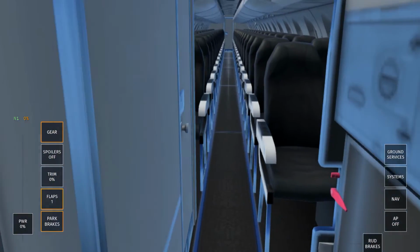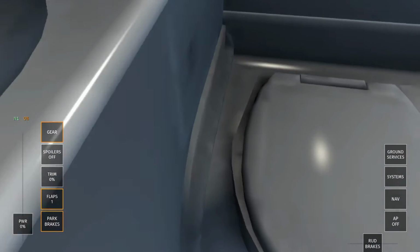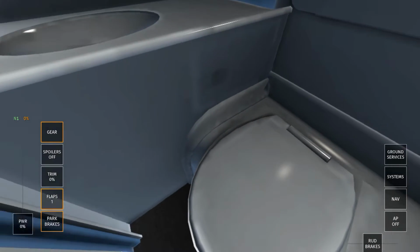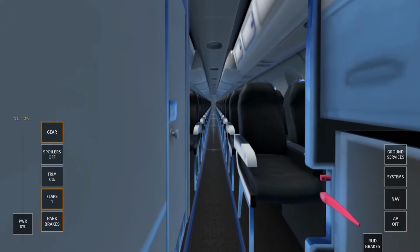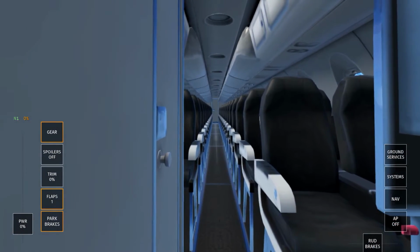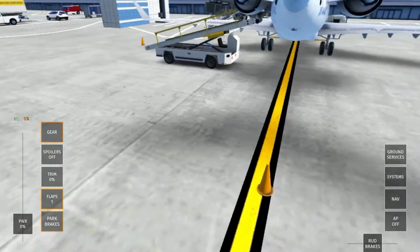But like I said, in general, it is a great cockpit. We've even got a little miniature toilet. So I think that is some really good detail here. And this cabin as a whole, definitely one of the best in Infinite Flight, the CRJ cabin. So that's the CRJ cabin.